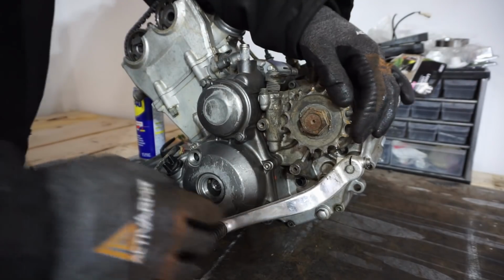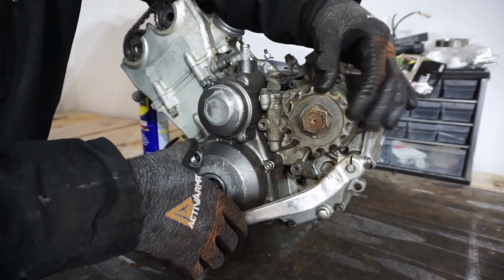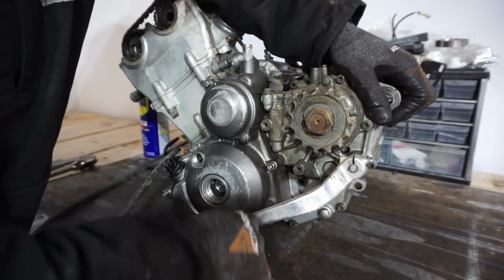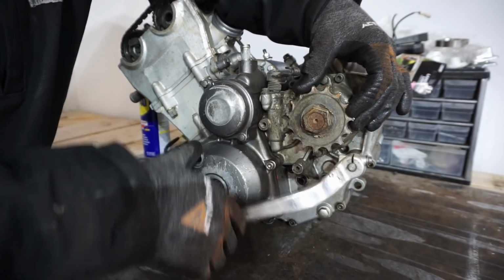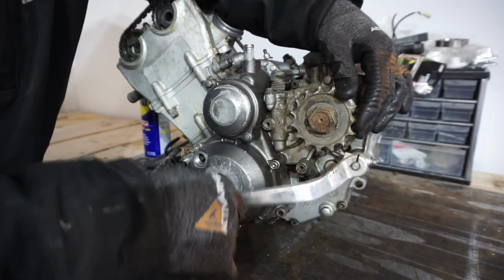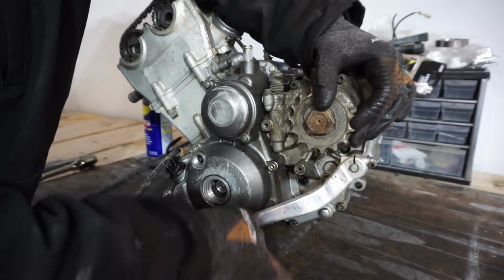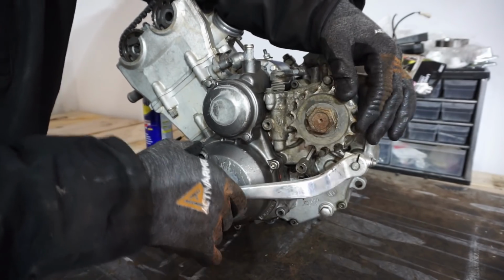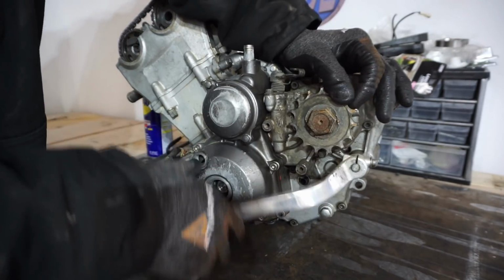Let's see if it shifts here. What the heck? And it does not shift. What the heck? Well, that's a big problem. Doesn't shift. That's not good at all.